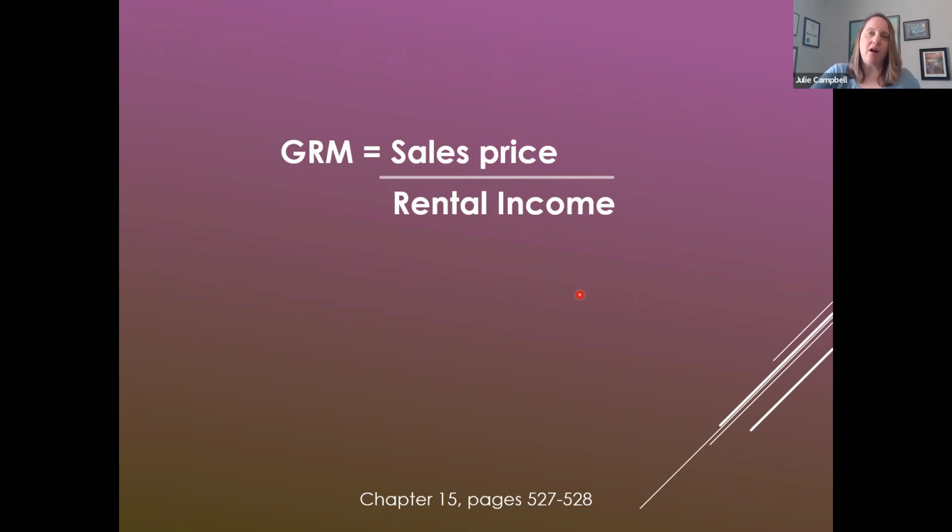If your property is residential, the rental income is probably monthly. If it's commercial, the rental income is probably annually. Again, the question that the GRM, gross rent multiplier, answers is how many months or how many years before I get my money back? And it's based on rent collected on properties nearby.